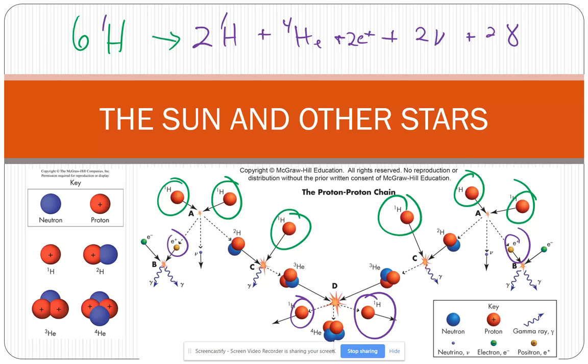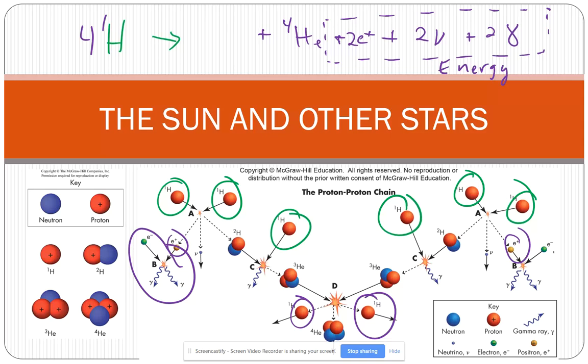What we really focus on is, first of all, 6 hydrogens to start with, 2 hydrogens in the end. We usually just take away these 2 hydrogens and change this number to 4. That's a net reaction. You have to have 6 to make it happen, but the net reaction is 4 hydrogens produce all of this. And then we take all of this, and we call that energy. Energy because this annihilation event with another electron is going to release energy.